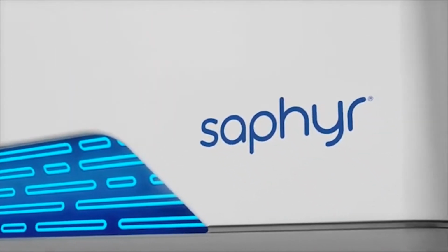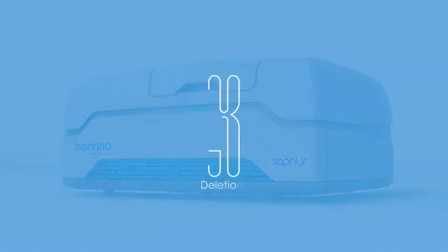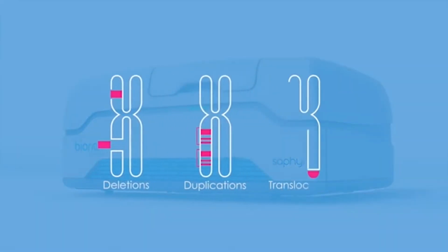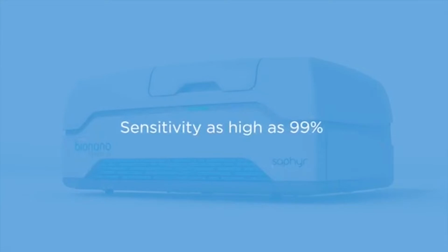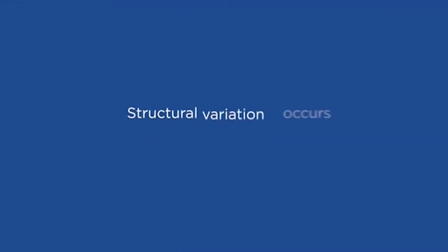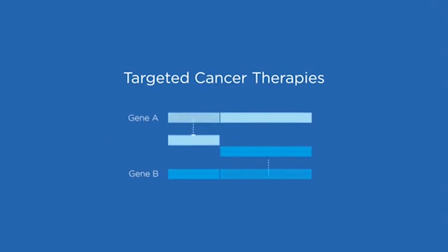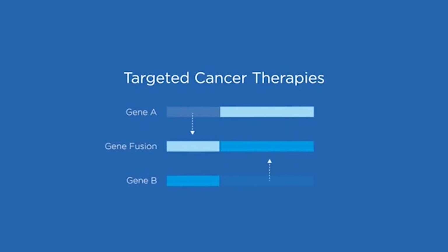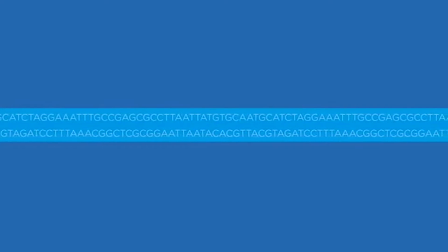This is Saphyr from BNGO Genomics. With it, you can directly image the genome in high resolution to detect variations such as deletions, duplications, translocations, and inversions, known as structural variations, with sensitivity as high as 99%. The process is simple and automated to enable routine use in disease research. Structural variation commonly occurs in a broad range of diseases, including neurodegenerative diseases, intellectual disabilities, and various types of cancer. In fact, the first targeted cancer therapies were based on gene fusions, a type of structural variant. Given the role structural variants play in both understanding and developing potential targeted therapies, it is important that structural variants are accurately identified or called.